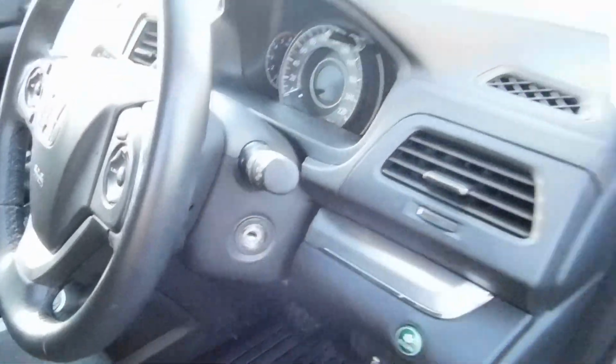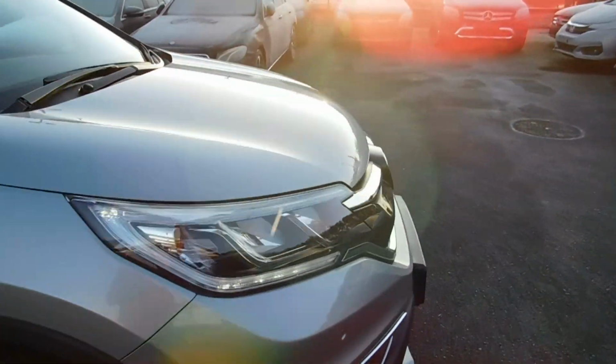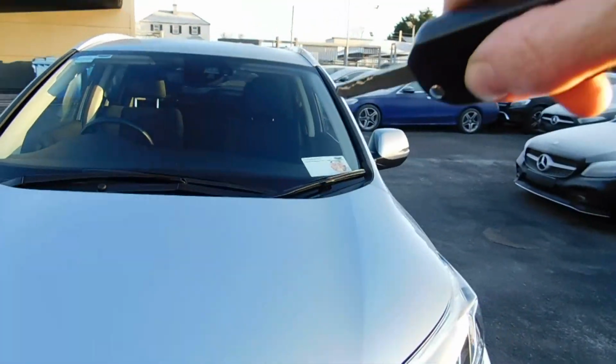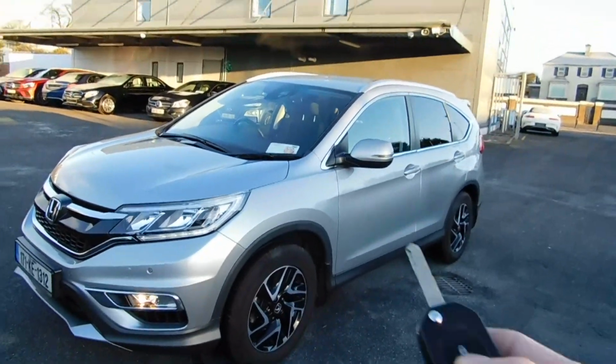The headlights, actually, I meant to say, are automated, so there's little sensors up in the windscreen. I'm just going to cover into the other side for a sec. Little sensors up high in the windscreen up here for automatic lights which come on at night, and also automatic wipers that come on when it rains.